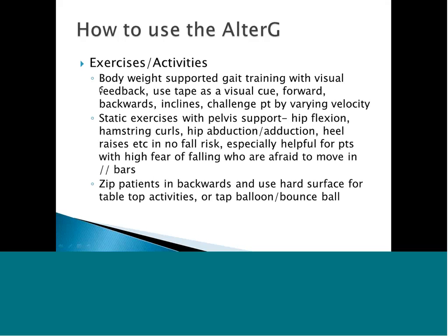I mentioned some of the stuff; it would be similar to active assisted range of motion we were doing. We were doing dynamic standing, having them stand the opposite. If we could turn them around backwards, have them stand, we can bounce a ball, we can tap a balloon back and forth and have them shift their trunk a little bit. We'll have them walk backwards.